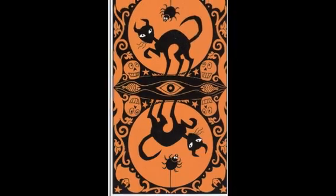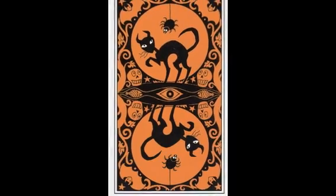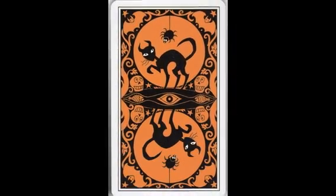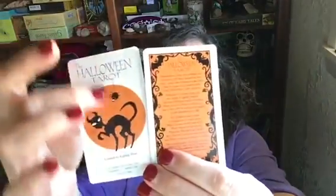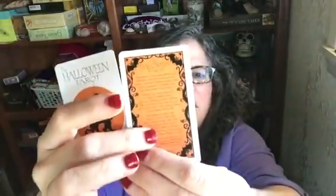But let me show you the two little, the back reverses. But these are the title cards. Just a cutesy little card, and then basically information. It tells you what the suits are.